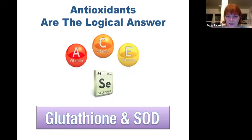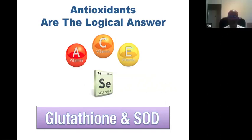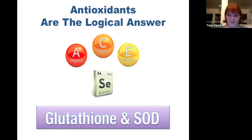So if oxidation is the problem, then antioxidants are the logical answer, right? So here are common antioxidants: vitamin A, C, and E. You all know about those. And selenium. And then there's something that our bodies produce on their own, which is glutathione and superoxide dismutase. Oh, well, anyway, it won't roll off my tongue right now, but we'll get there. So glutathione and SOD are produced by our body and used as antioxidants. So we can take in A, C, and E and selenium, and then some of the other minerals that we eat and some of the constituents in the food we eat help us produce glutathione, which is a master antioxidant produced inside the cell, and SOD.